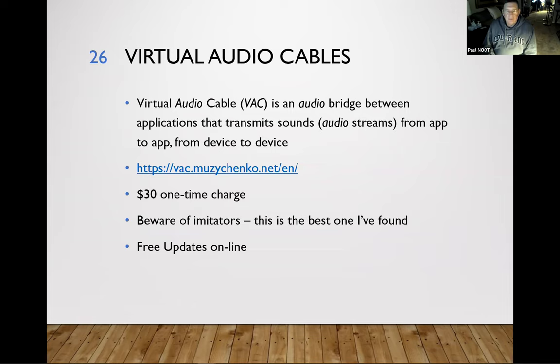And it gives you free updates online. It's simple, and you can have 15 different or more audio streams going in your computer between one application and the other application. So there's no analog in any of this stuff, so no distortion issues. And the professional version works really, really well, but you gotta be careful. There's some other guys out there selling virtual audio cables, but I don't think they work as well as Mishenko's.